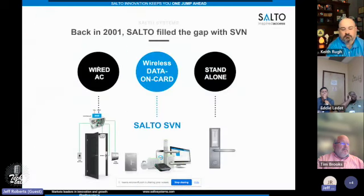So just a couple of references there. To get into a little more detail on exactly how it works and try to conceptualize this: in 2001, you are familiar with your access control, the wired doors, all the different parts and pieces that need to be done to make that door work so that when somebody presents a badge, the door either unlocks or not, right, and creates an audit.